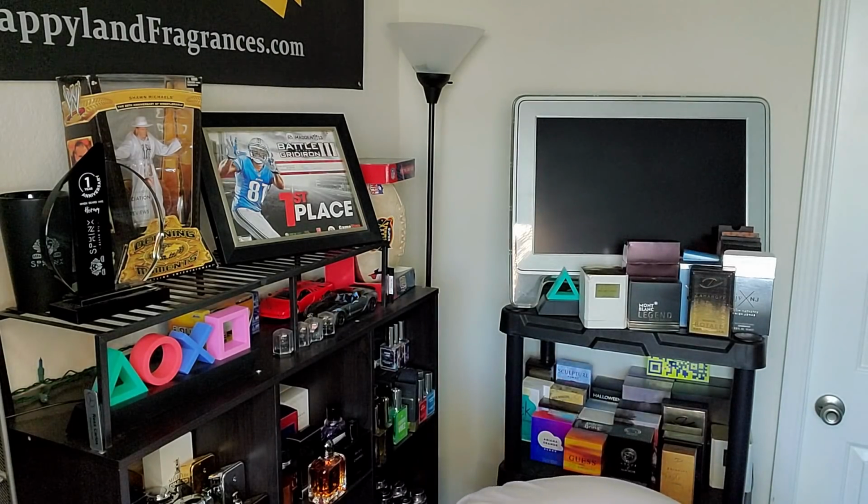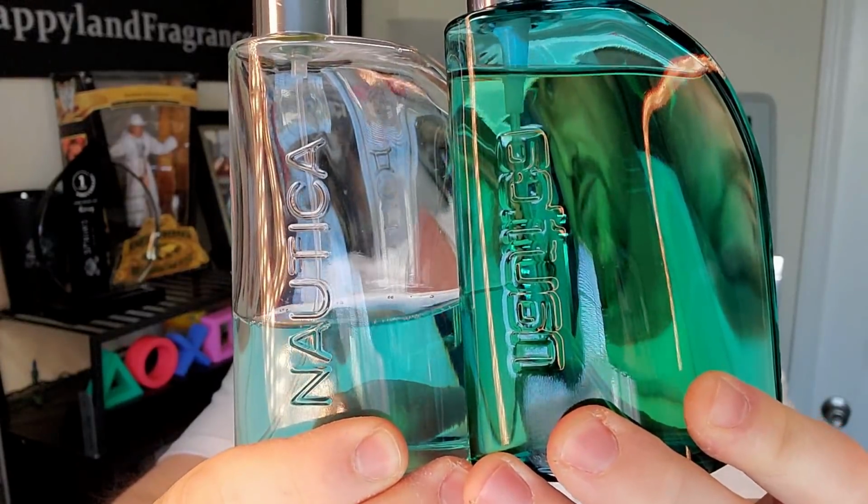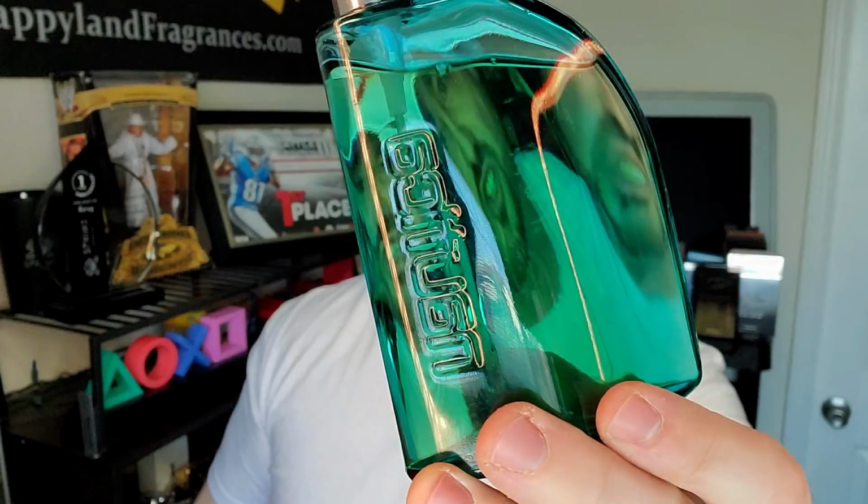Top note's a little spoiled because this is like a 21, 22-year-old bottle. But after about 2 minutes or so, you start getting into the heart, which is much more floral than the remake Nautica Classic, which is actually right here. So, as you can see the difference, clear bottle, light color juice, dark green bottle. You can see the difference in the fonts. And then the same cap, but the difference in the atomizers as well. Definitely, don't get me wrong, I spray the hell out of this one most of the time, but I was just in the mood for this, and out the shower that night, trip down memory lane with vintage Nautica.